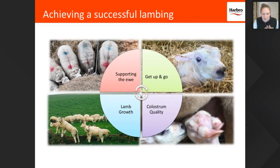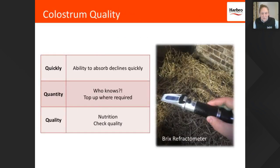So we've got the lamb out, it's trying to suckle. How do we know what it's suckling is actually any good? Now, we have all been lectured to death about colostrum. So all I wanted to do is just give you a quick reminder of the rules when it comes to colostrum. So first of all, quickly, we've already sorted out the get up and go. We've got the Celplex, we've got the omega-3. So we just need to make sure that they're reaching the teats and suckling as soon as they can.